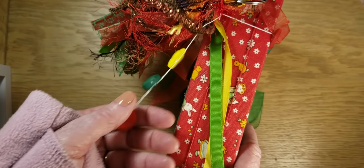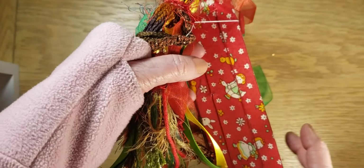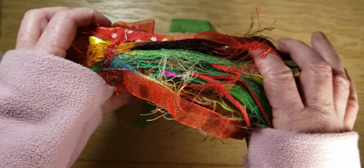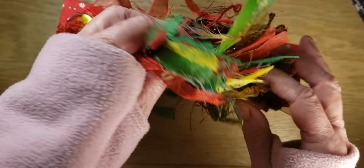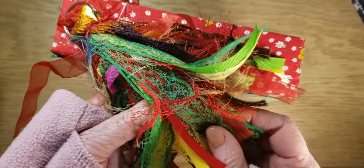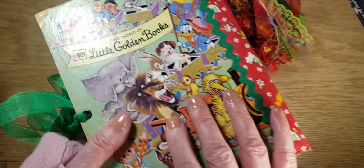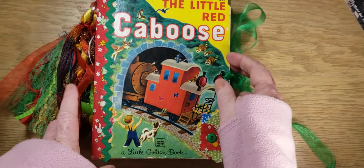And I think I finally have my camera where it's not cutting everything off. Sorry about that. I thought I'd try an editing program, and I think I had it at the wrong ratio. It was not showing the full thing, so let's hope this works. So this is a really fun tassel, really fun little fibers and laces and trims in there. We have rickrack on the back, and it is closed with this organza ribbon.